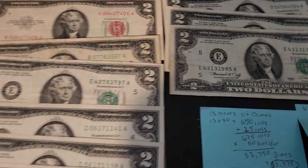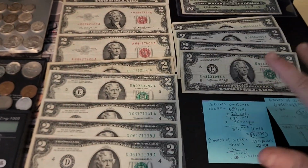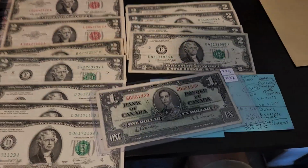And now we have gotten to the cash. The cash is really cool. These $2 bills were all a gift to me. Actually, all the cash was a gift to me. This cash is probably the coolest thing, though.